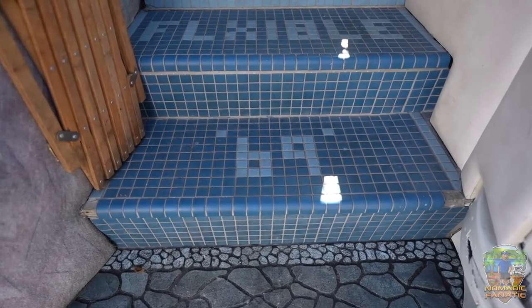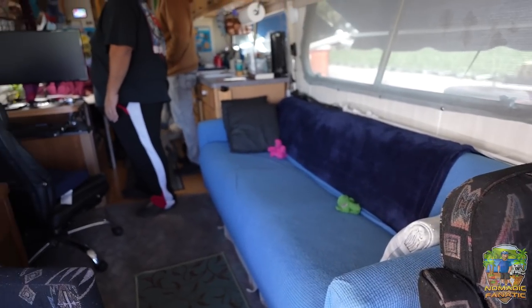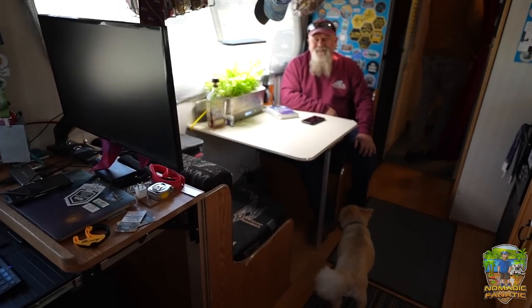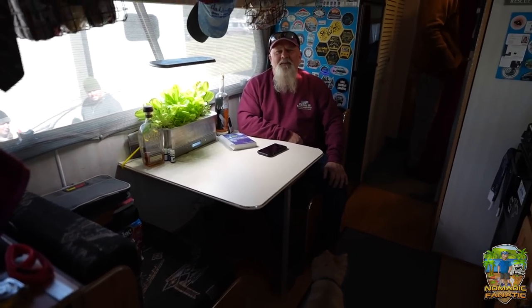Ooh, look at the tile. '69 Flxible. Couch there. Ooh, nice little workstation right there. I like that one. Got a little two-person dinette. I like that size there. That is the perfect size for a dinette. There's a story to that. Is there? Yep. Tell me about it.